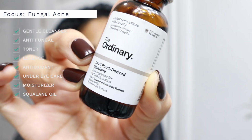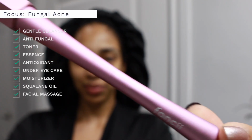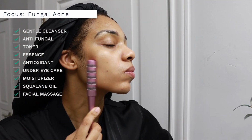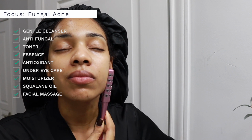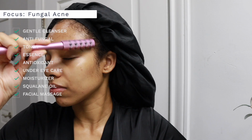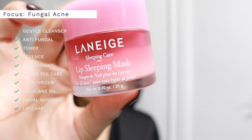Another area that I also like to focus on is self-care. So for me, my skincare routine is not just about getting rid of my fungal acne. No, it's also about taking time to just love on myself, to take care of my body, and taking the time to massage my face is part of self-care for me. So instead of scrolling Instagram or watching YouTube videos, I will take the extra 5-10 minutes to sit down and do this facial massage. To me, it is very important, and it goes beyond just trying to look good. I'm trying to feel good too.